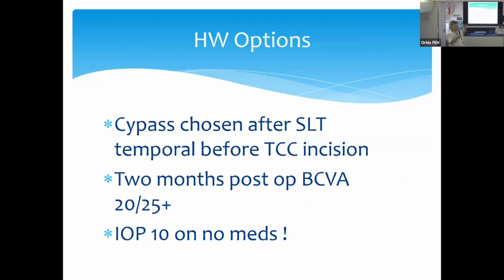I said, okay, well, before I touch your cataract, we're doing a little laser, and we're going to do something at the time of cataract. And I gave him also a CyPass. And you know what? Instead of being 30 all the time, he was 18 and 19 all the time, which was fine. He only had a little bit of field loss, and he was stable for like 2 years.